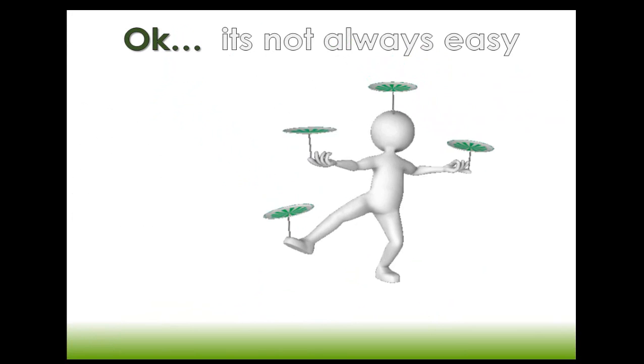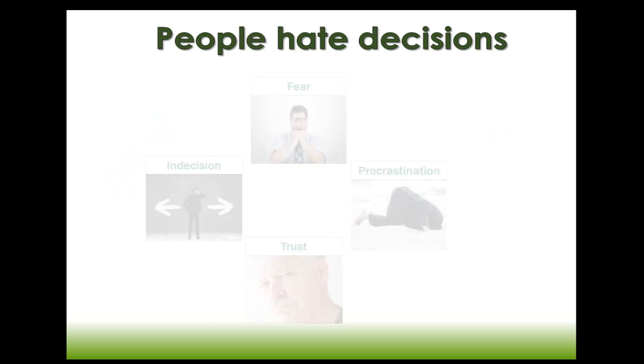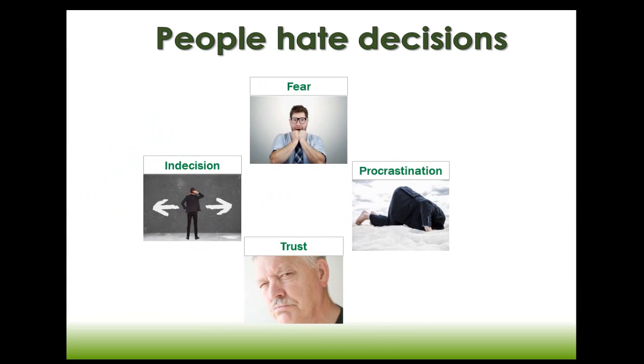Let's start with this. Okay, closing the deal is certainly not always easy, and yes, there can be a number of hurdles a salesperson must overcome, not the least of which is the fact that some prospects simply hate to make these kinds of decisions, and so many tend to procrastinate, while others simply can't ever seem to decide what they want to do at all, while still others are convinced everyone is out there to cheat them and they trust no one. And then, of course, there is always those prospects that are deathly afraid of making a wrong decision. Yep, all of these dynamics are very real.